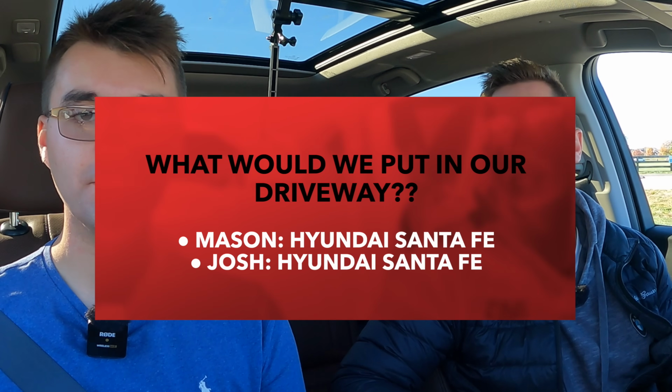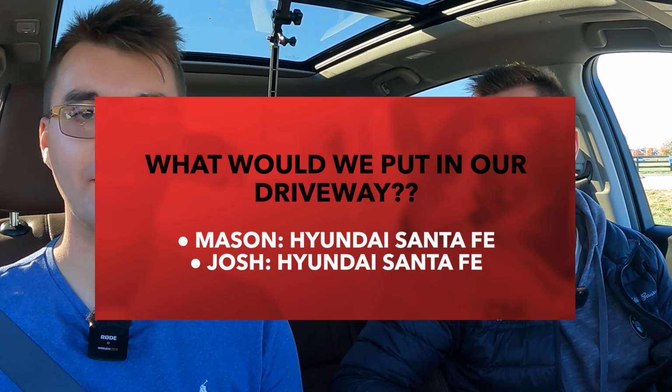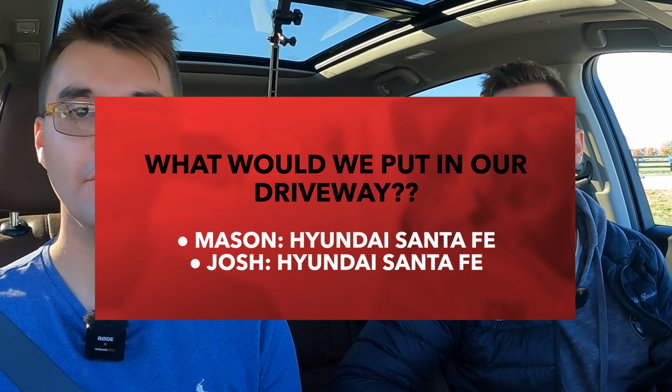But which one would we put in our driveways? Well, I would have to go with the Santa Fe just because I like the overall exterior design better, and I really appreciate all of the extra features Hyundai has put throughout the cabin to really make it an overall fine luxury experience. Yeah, I have to agree with him. The interior of that Santa Fe is really good, and it's also super, super spacious now that it has that boxy shape on the outside.